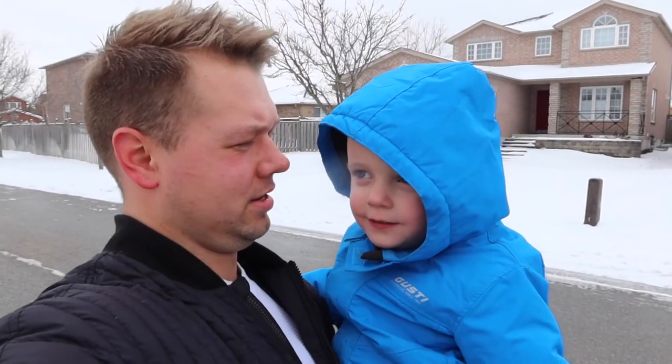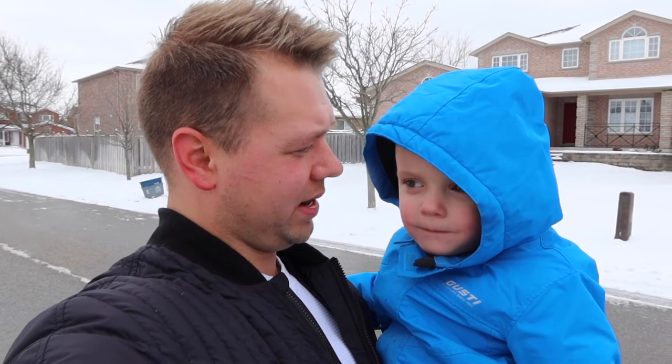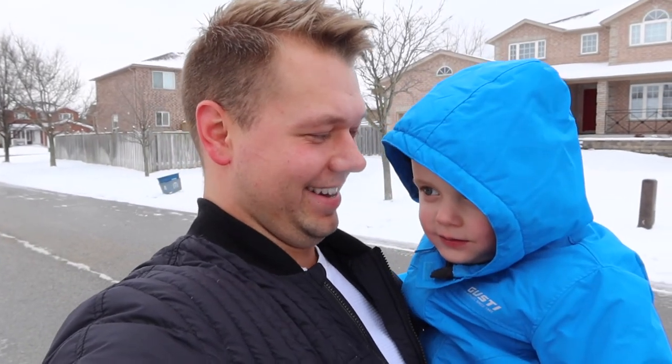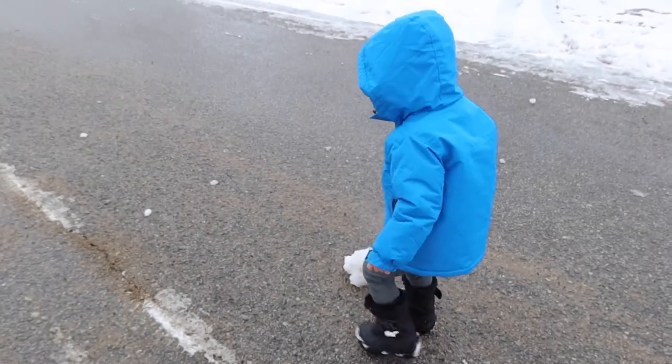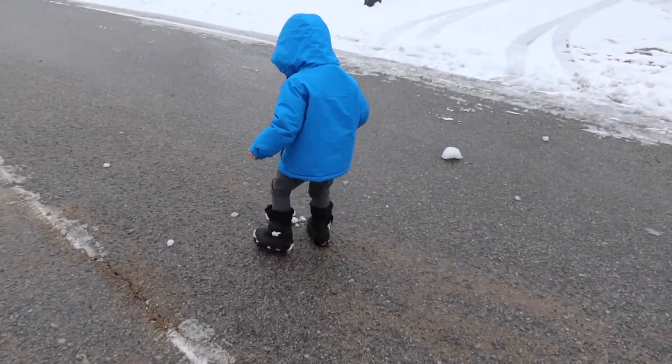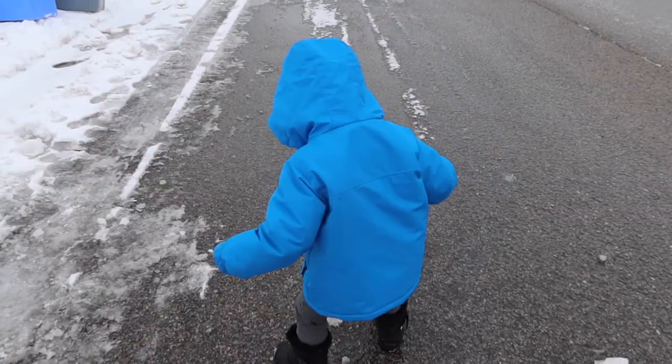Your feet. Yeah, the little boy just ran out in the snow in his bare feet, right? In the bare feet. Do you think his feet are cold? Yeah, probably. It is cold out, that's for sure. Nice. Yeah, there you go.